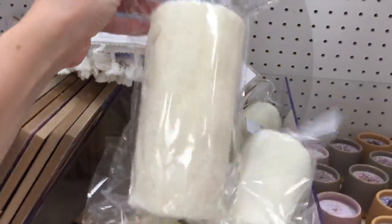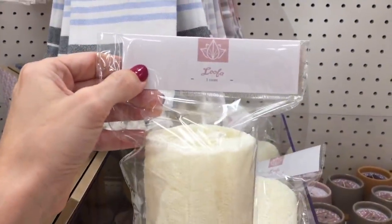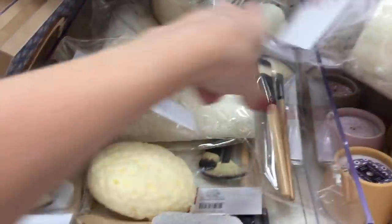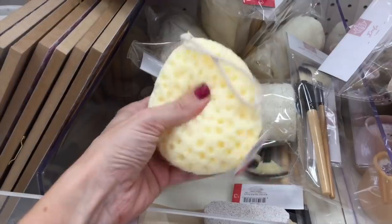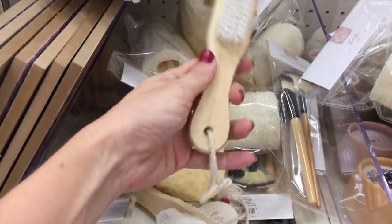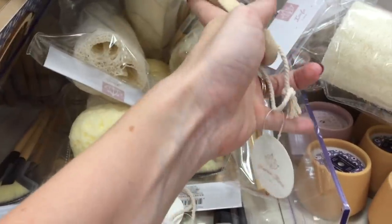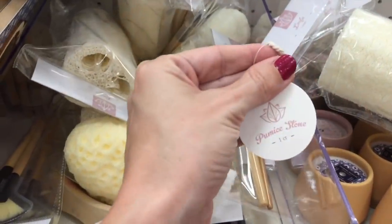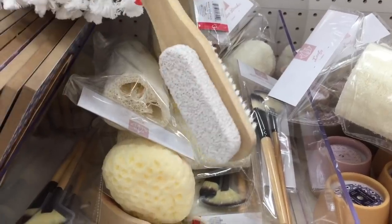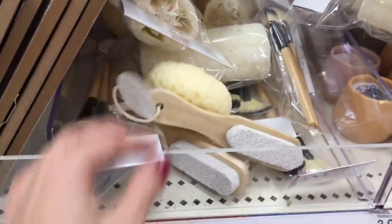And then they have these sea sponges. What is this called? A loofah, not a sea sponge. Oh, that is though, I'm pretty sure. Oh my gosh, guys, this feels so nice for $3. And then they have this pumice stone. There you go, you need one. Get your heels ready for sandals.